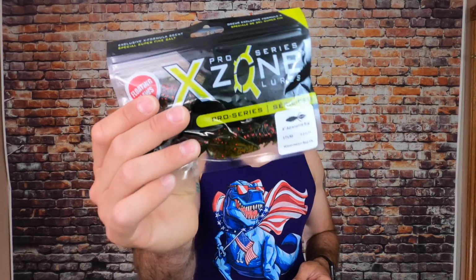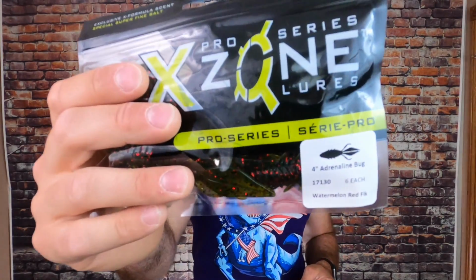All right, back to Monster Bass. We've got 3 baits left in each box here, so we're gonna get after it. So we have, hey, cool. This actually came in an MTB box last month, I think. But we have the Xzone Pro Series. This is the 4-inch Adrenaline Bug. And this one comes in a watermelon color, but it's not a sample pack. This is actually 6 of these bugs that you get in here, which is sweet.